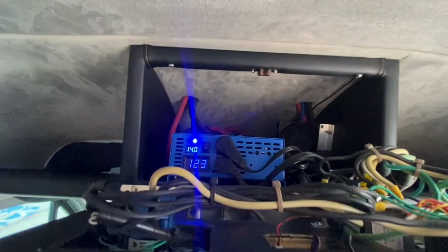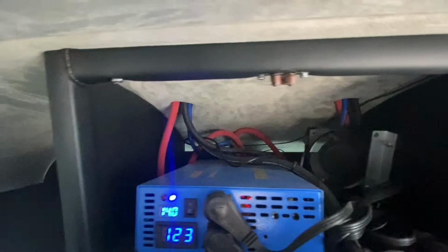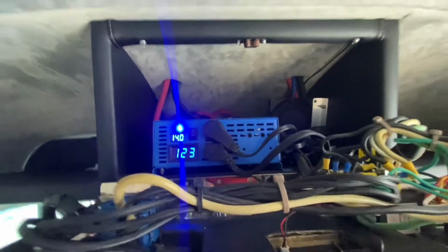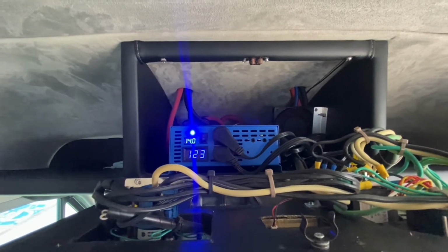The access panel, I mean, it's pretty simple. You can kind of see the wiring. We have a cooling fan in there, and we also have his cell booster in here. So, yep, there you go.